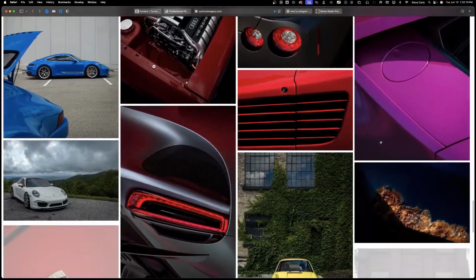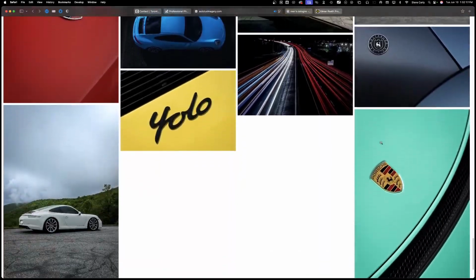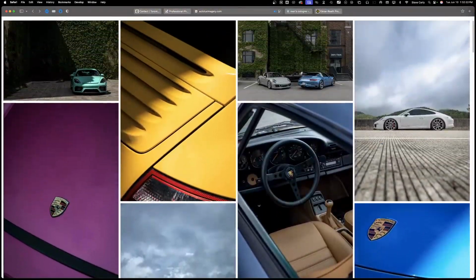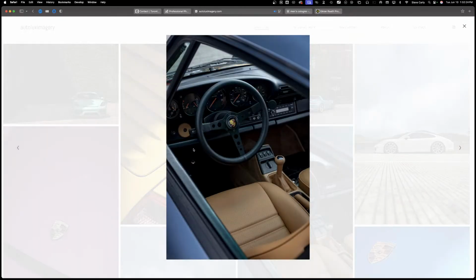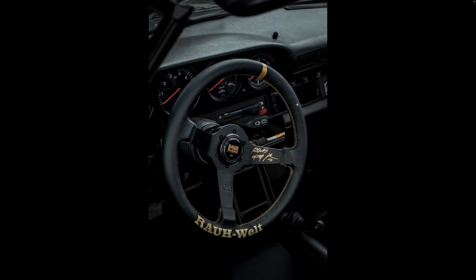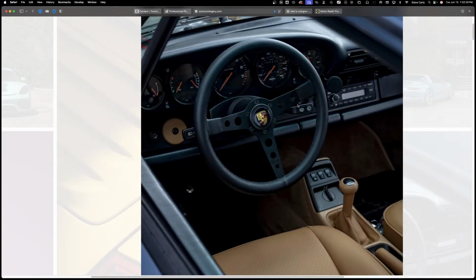I just have a feeling that this is that Ferrari that you shot the other day and not a Porsche interior, based on this being a Porsche of the era interior. It could be.